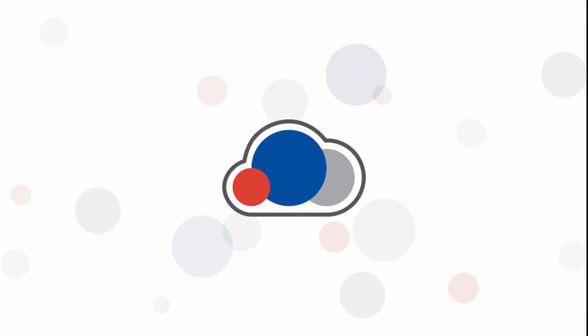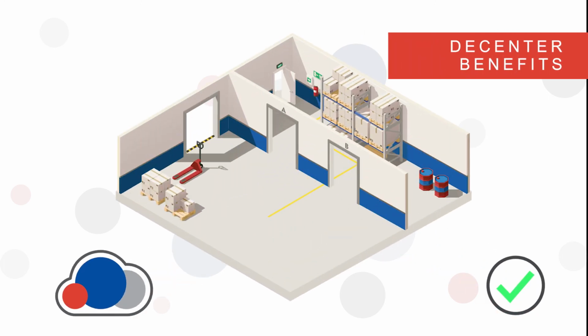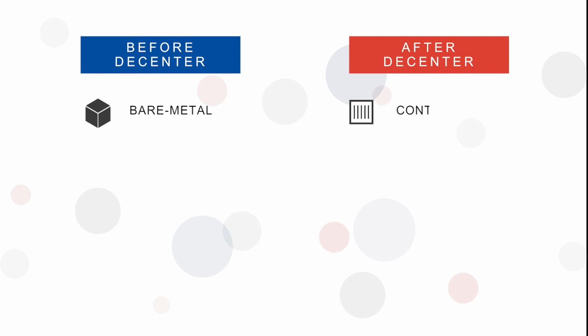We are going to highlight the benefits of Dcenter by comparing the robotic logistics use case before and after applying it. Before, the robot software ran on bare metal. Now, the software runs in containers. That brings more homogeneous deployments and the ability to update over the air or perform a rollback easily.